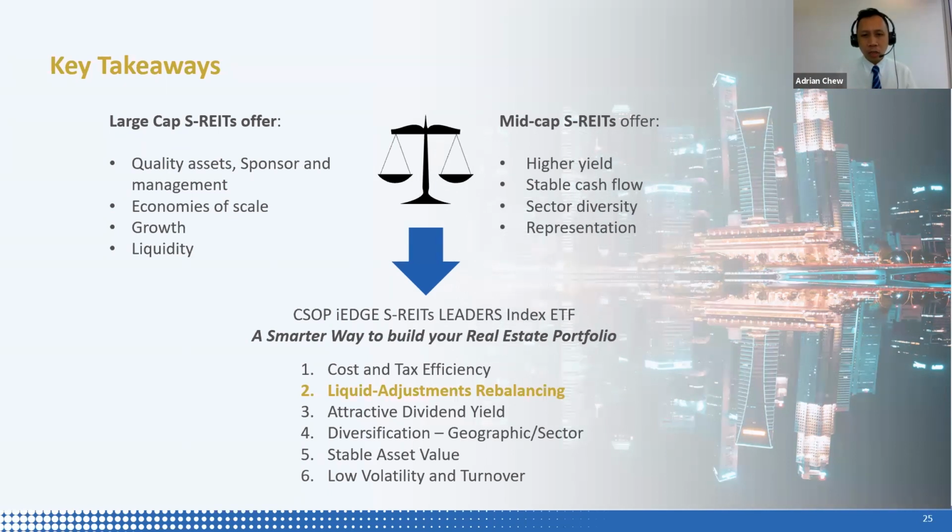Last but not least, because of the liquidity adjustment and rebalancing to keep the index and the ETF relevant to the economic situation, that will help investors to stay relevant as well. Very strong, attractive dividend yield of 5.4 and 5.6% gross of the index for financial year 2022 and 2023, based on Bloomberg forecast. It offers diversification, in terms of geographical sectors, and in terms of asset class as well. Very stable asset values, because when you put in the big boys and the mid caps into this index, and also buy into a basket of these established REITs, it offers lower volatility and turnover to investors. And with that, I reach the end of my webinar, and I would hand over to Jonathan.